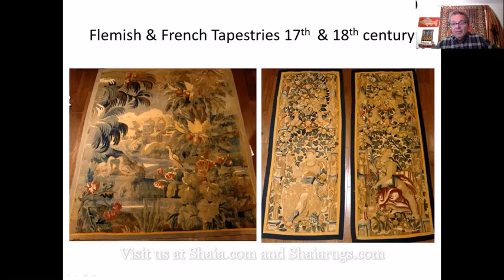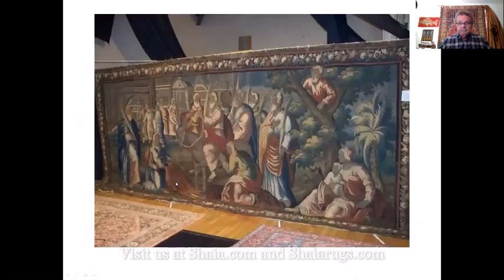So these are Flemish. Generally speaking, Flemish are a little tighter motif, and so they get a little busier motif. French pieces are usually a little more open and spread, and oftentimes they do the castle and the background and the foreground. You have a pond or, you know, birds like these and so on and so forth.